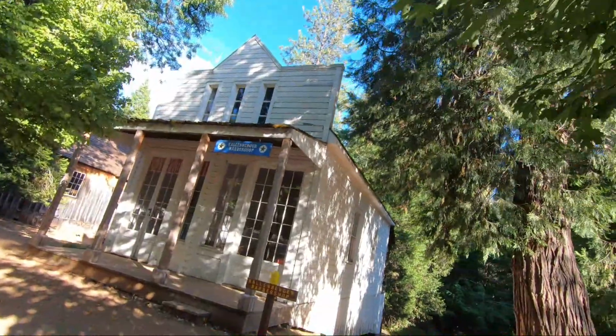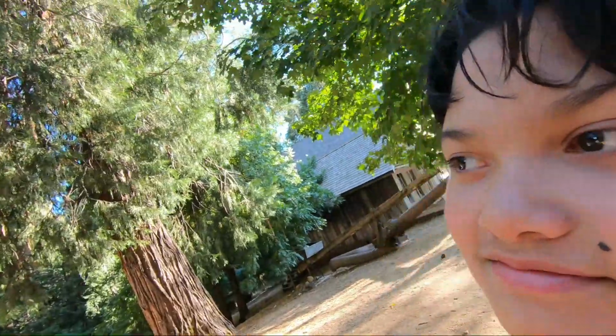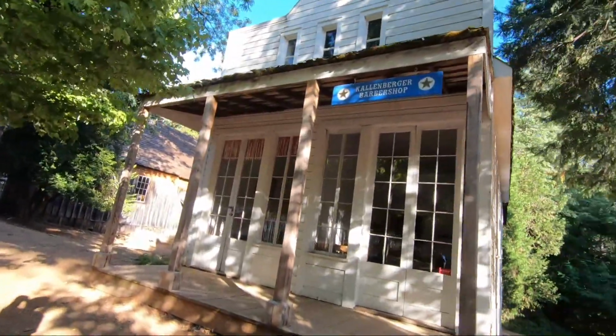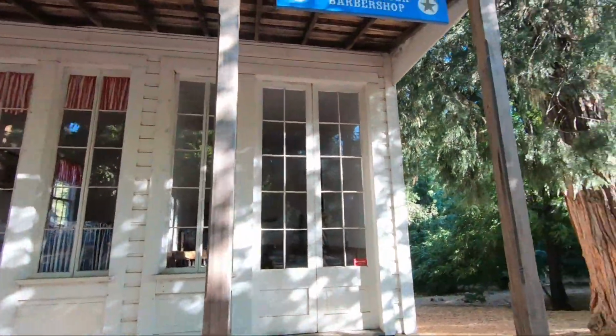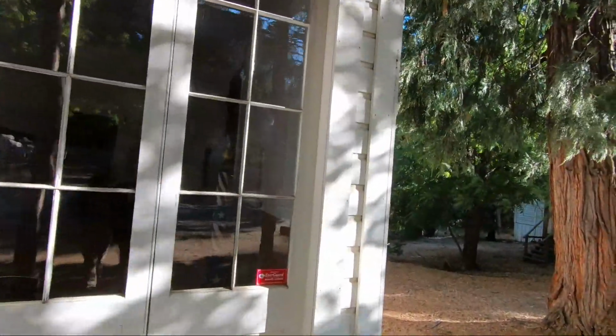Oh, look! Kallenberger Barbershop. This is the old barbershop where we can go and get you all trimmed up. Get you a nice shave and a haircut for two bits. Oh, looky there. They even have the candy stripe cone. That means they did bloodletting here too. Wow, why does everything look like it's meant to kill you in here?